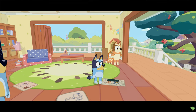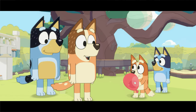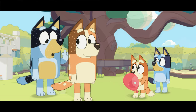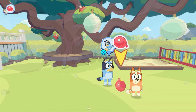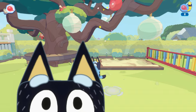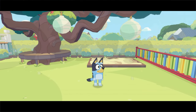Whack-a-do! Come on, let's go play in the backyard. You guys are getting good at this. I'm a keepy-uppy expert. Yeah, this is easy. Just remember to make sure the balloon doesn't touch the grass. You squirts are pretty good at this. Let's go again.